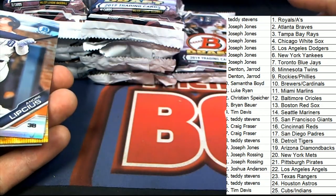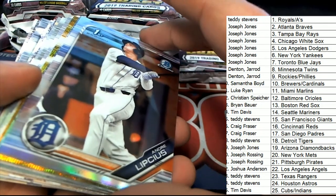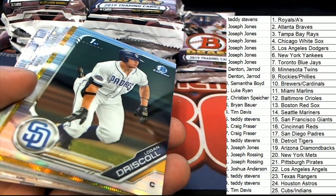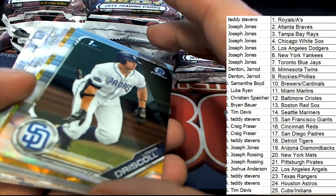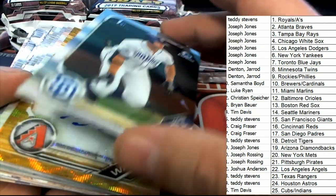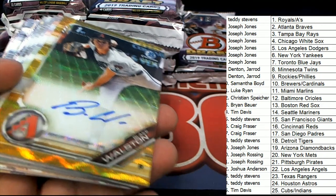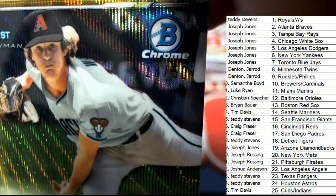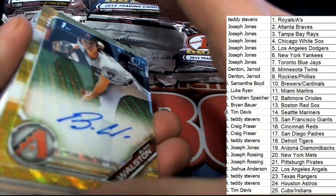Nice Yankees parallel. Boom. Oh. What could this be underneath of here? Oh my gosh. Come on. Big autograph. I want to get somebody a big hit here. Come on, monster. Oh. It is an auto. And it's numbered to 50. All right. That's a low-numbered autograph right there, 28 of 50. Blake Walston for Arizona.